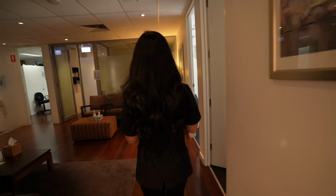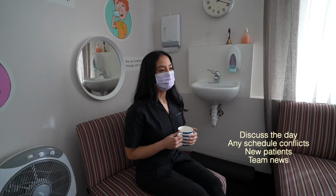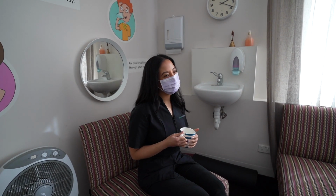This typically goes for about 10 minutes. It's where the whole team discusses the day to ensure it will run as smooth as possible. It's a really important part of the day to make sure everyone is on the same page.